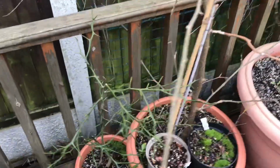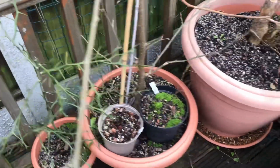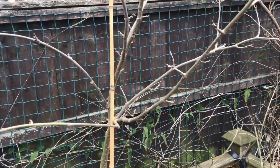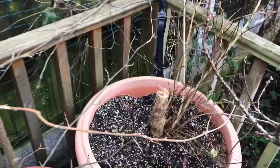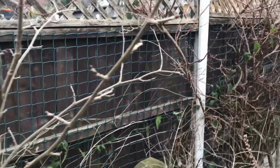I thought we'd take a quick look round the dormant garden here in the second week of January, see what's happening and what isn't happening. Here's my little Poncirus trifoliata, no problems with hardiness on that. Next to it we've got my Pakistan mulberry. See, we've got a branch that's completely died back here, it will have to be removed. But on the whole, otherwise it looks okay.